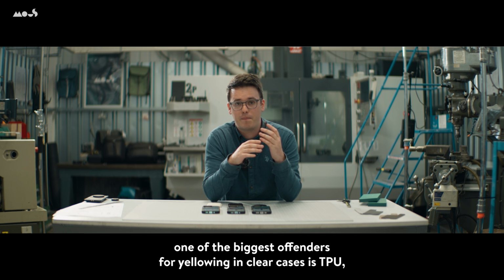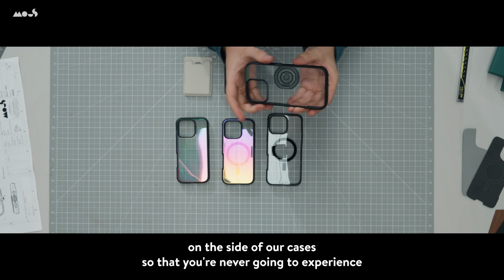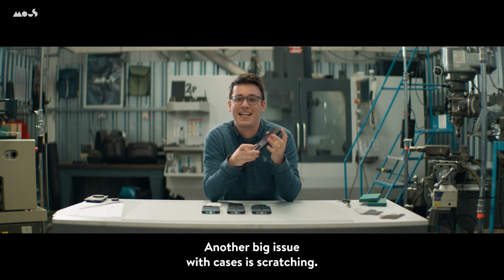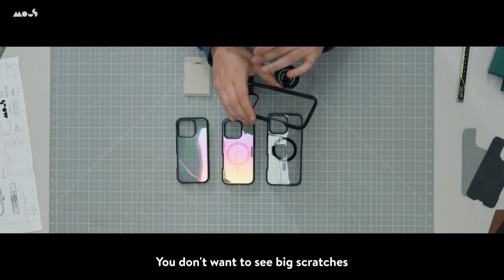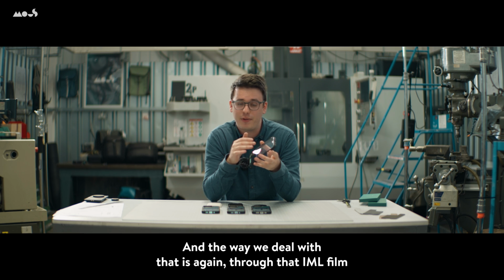One of the biggest offenders for yellowing in clear cases is TPU, which is why we've made the decision to make this black on the side of our cases so that you're never going to experience any of that dirty yellowing that you might see on a clear TPU case. Another big issue with clear cases is scratching. You don't want to see big scratches on the back of your case and ruin that image of your phone. And the way we deal with that is again through that IML film.